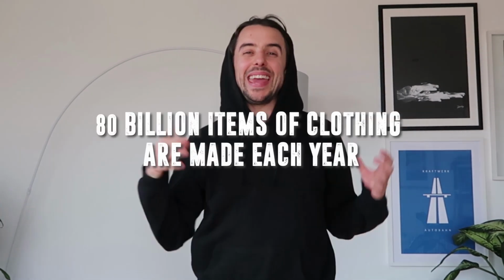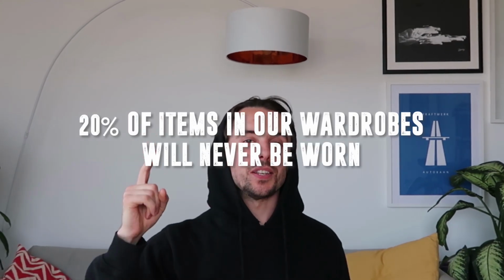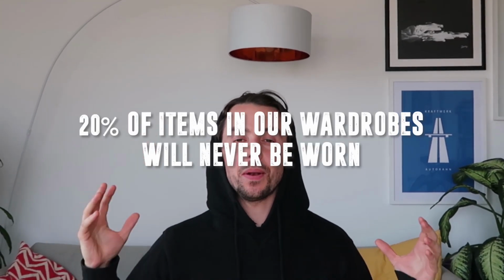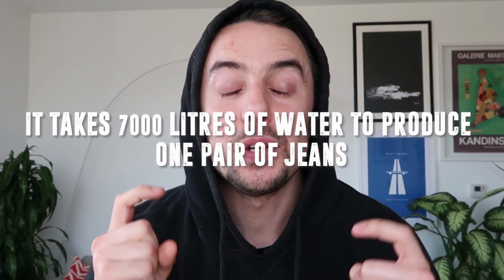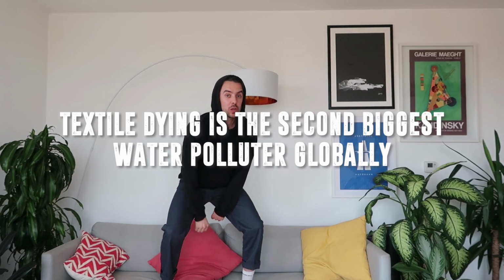Did you know that there are 80 billion items of clothing made every single year, even though there are only 7.5 billion people on this planet? Greenpeace estimates that 20% of items in people's wardrobes will never even be worn. Did you know it takes 7,000 litres of water to produce one pair of jeans? That's enough drinking water for one person for 5 to 6 years. Did you know that textile dyeing is the second biggest water polluter globally? Oh my god.